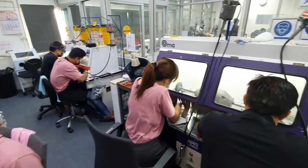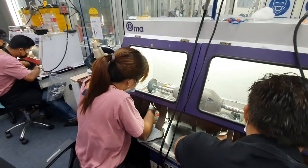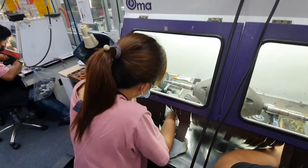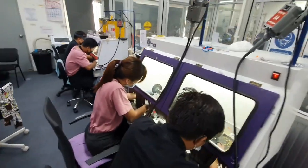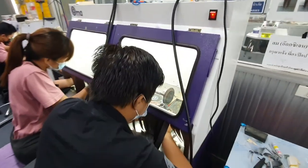But over here we work on high-end goods. No matter what the volume of the order, what the metal that's being used, even if it's a silver order, we make it the best that it can be made.